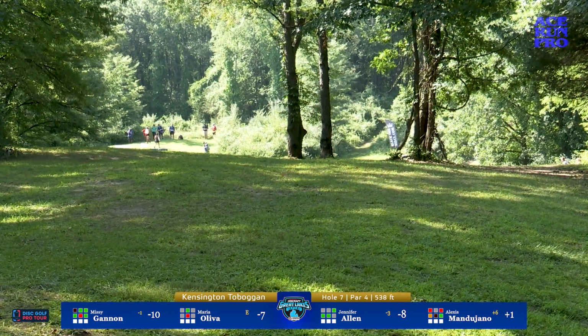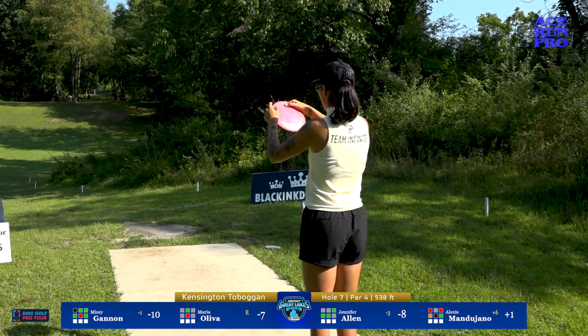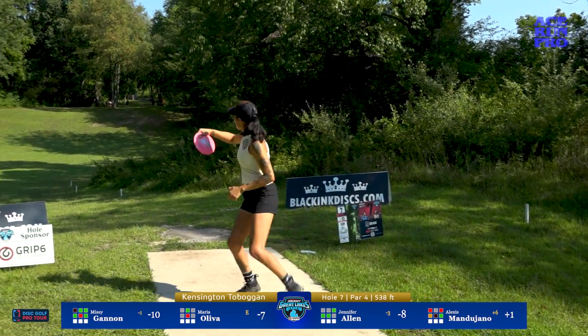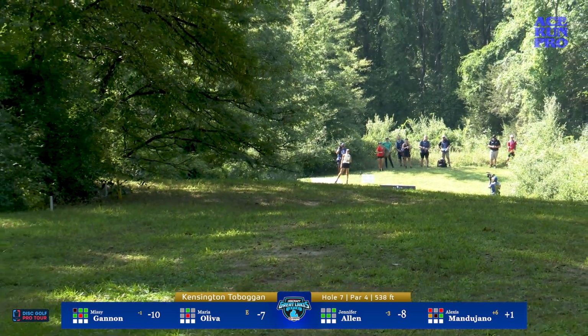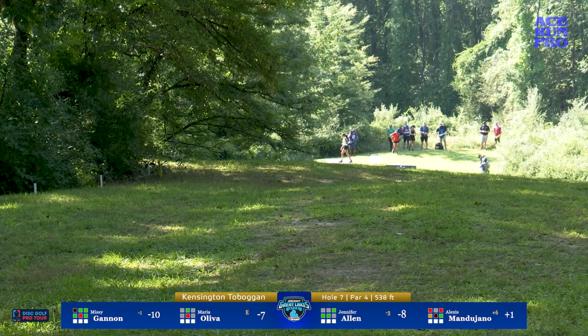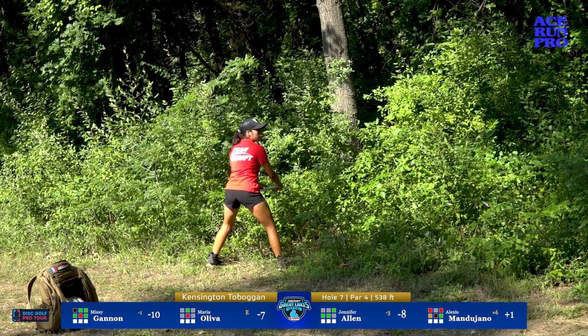Well, not to take away from it, I thought it was further. Right. I think she's throwing a fairway. Okay. Just seemed like it was in the air so long. Right. Maria, good, oh wow. Great speed, throws it just below the top of the hill, but gets a nice skip.